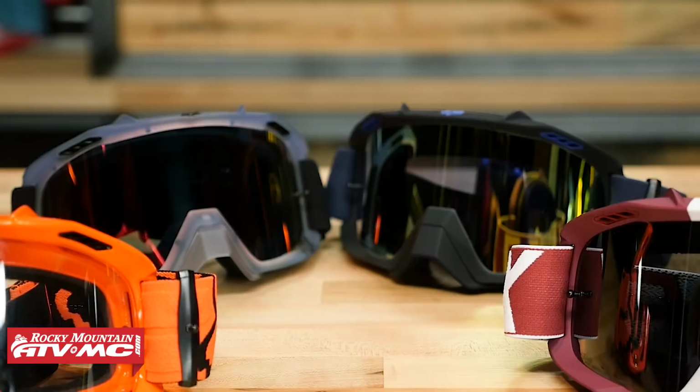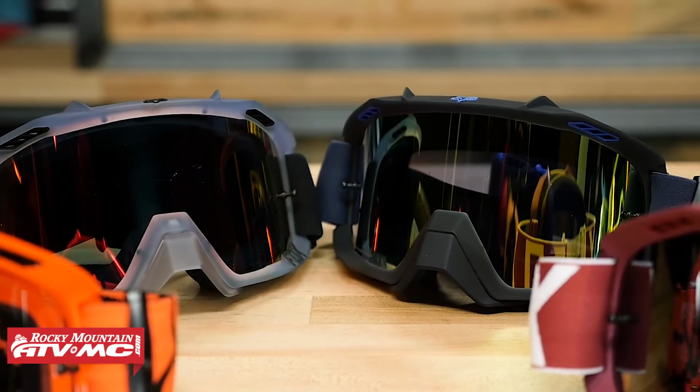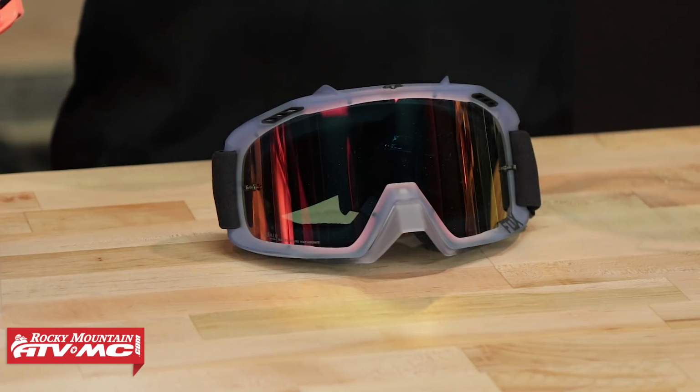Now moving on from the Scott Prospect, we now have the Fox Air Defense. So the Air Defense is going to be about the same price point as a Prospect, but a couple features that really make it stand out. The first is that it's going to have an injection molded lens. So first goggle up here I've talked about that has that.